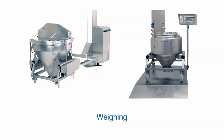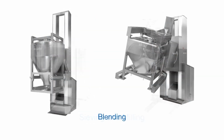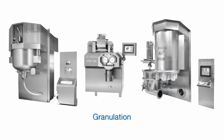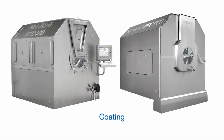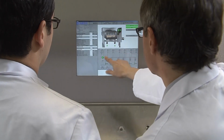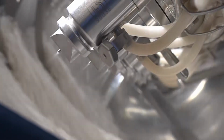LB Bohle has the largest range of machines for producing pharmaceutical solids worldwide. With more than 35 patents, we're a technological leader, relentlessly seeking new processes and implementing technical improvements. Innovative ideas make production for our customers safer and more efficient. For us, quality is the top priority.